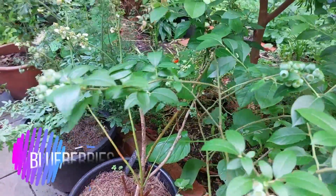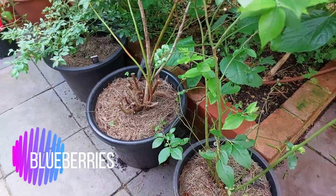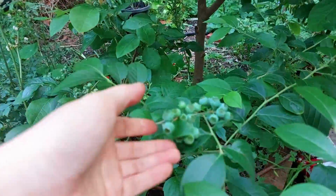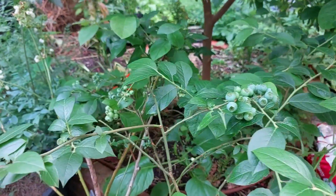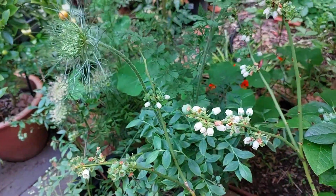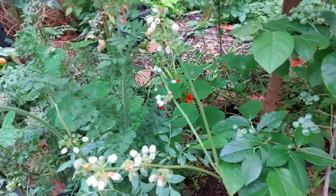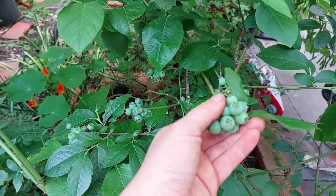And here are blueberries. I've got them in pots just under the canopy of our mulberry tree. Panda, what are you doing? So cute. And these are getting big. You see? I have a separate blueberry tutorial specifically about how we grow these, but a large pot is all you need for a pretty decent harvest. And they can grow in shady spots, so you can see how beautiful and delicate their flowers are. Little white bells, and then once the petals drop off, they turn into big plump berries.